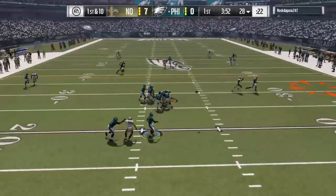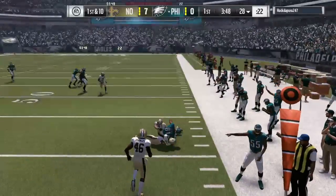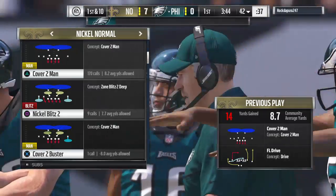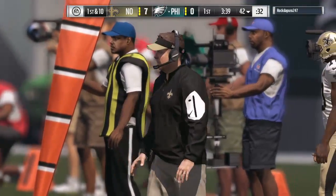Throwing on first is Wentz. And Matthews has it right side. And they get him down, but not before he takes it across the 40-yard line. It's a gain of 14 there. And that leads to a Philadelphia first.